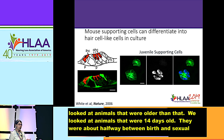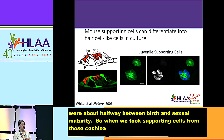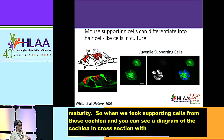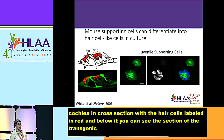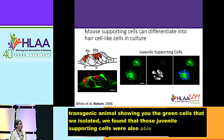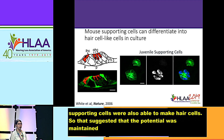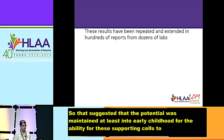So when we took supporting cells from those cochlea, and you can see a diagram of the cochlea in cross-section with the hair cells labeled in red. And below it, you can see the section of the transgenic animal showing you the green cells that we isolated. We found that those juvenile supporting cells were also able to make hair cells. So that suggested that the potential was maintained, at least into early childhood, for the ability for these supporting cells to become new hair cells.